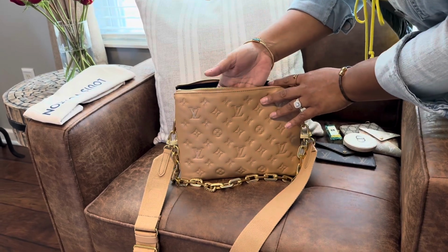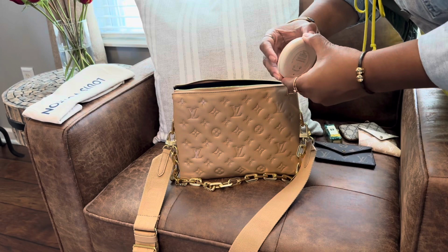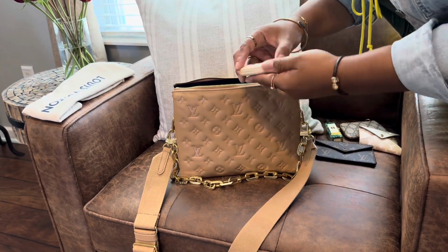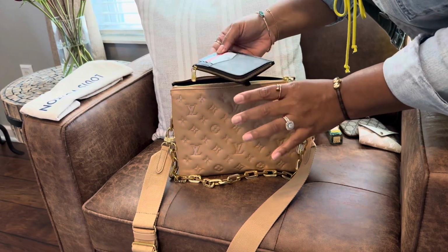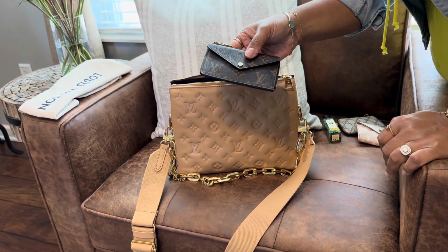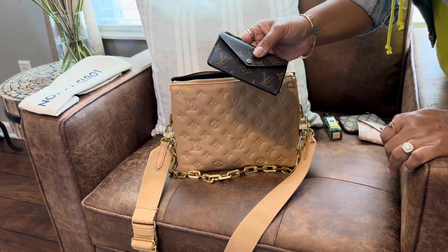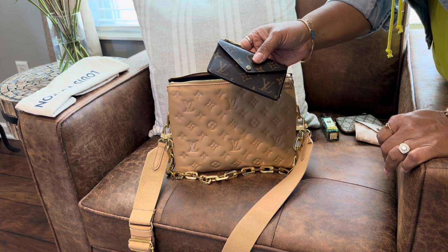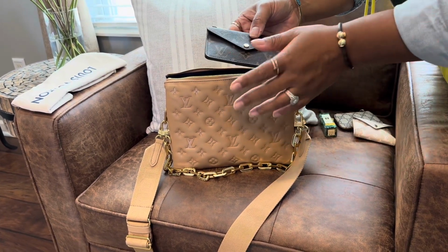I don't think I would want to put that in here. I've got some touch-up makeup that I'll throw in. This is the wallet I'm using now. And when I first got this, I was skeptical. But I bought this for a bag that wasn't going to fit any other kind of wallet that I had at the time. And I ended up loving this.